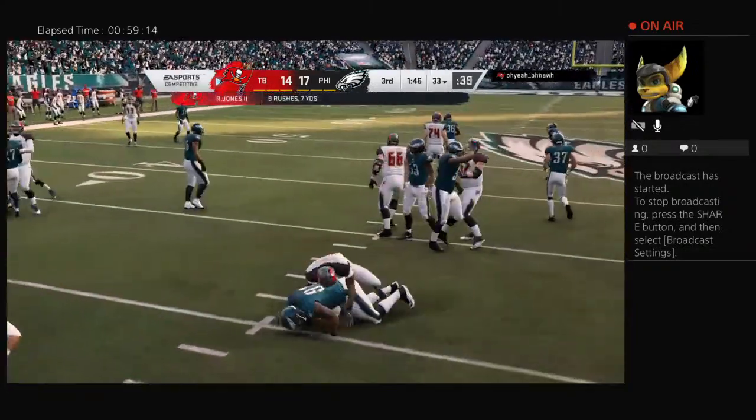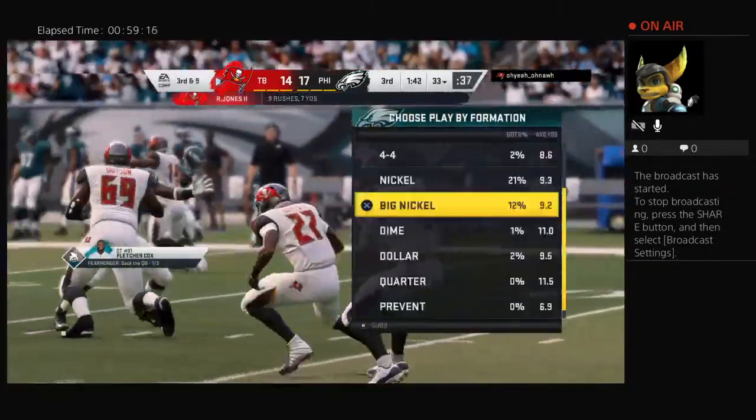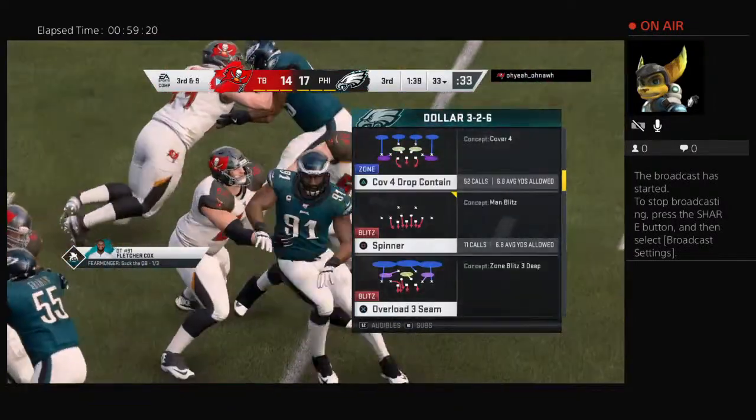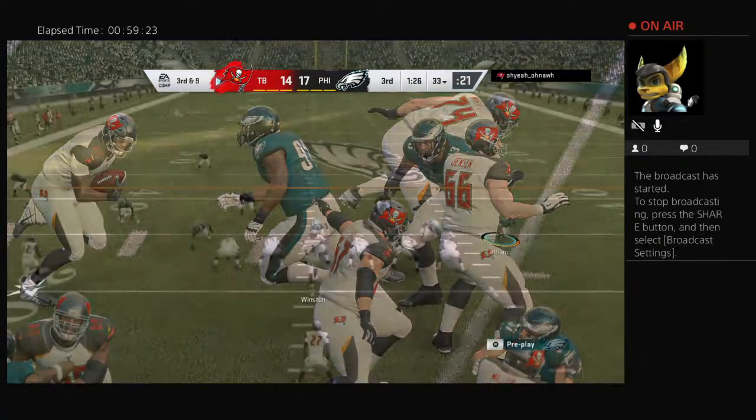And they're going to get him behind the line yet again as his nightmare afternoon continues. Officially, it will go as a 1-yard loss, and that's going to lead to a 3rd down.